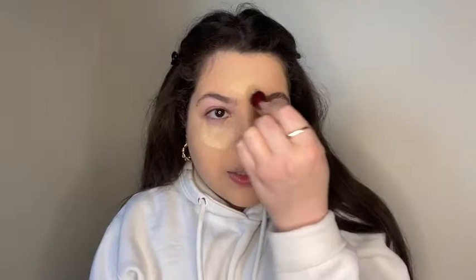Of course, I forgot to add concealer everywhere else, so we're going to go back to Maybelline. Just add some on here, on my nose, right here, and on my chin, I guess. If I have any pimples or spots, I can't see them in my screen, so oh well. Just blending everything in.